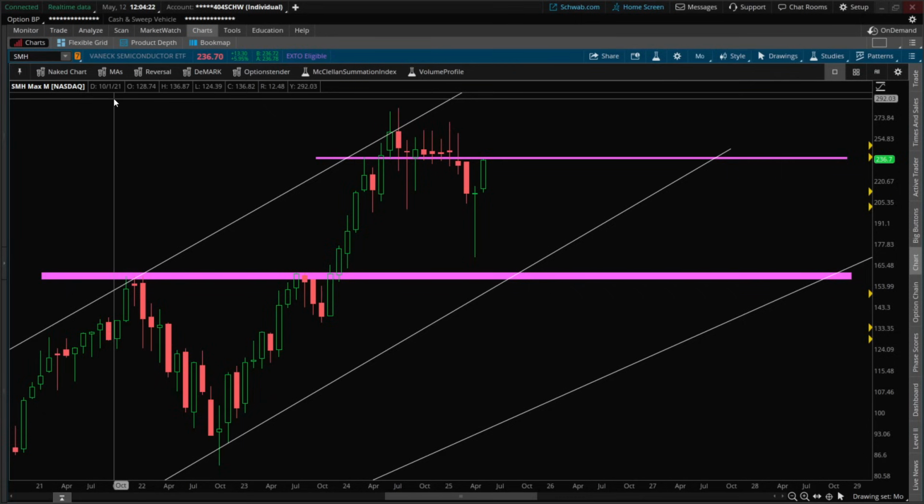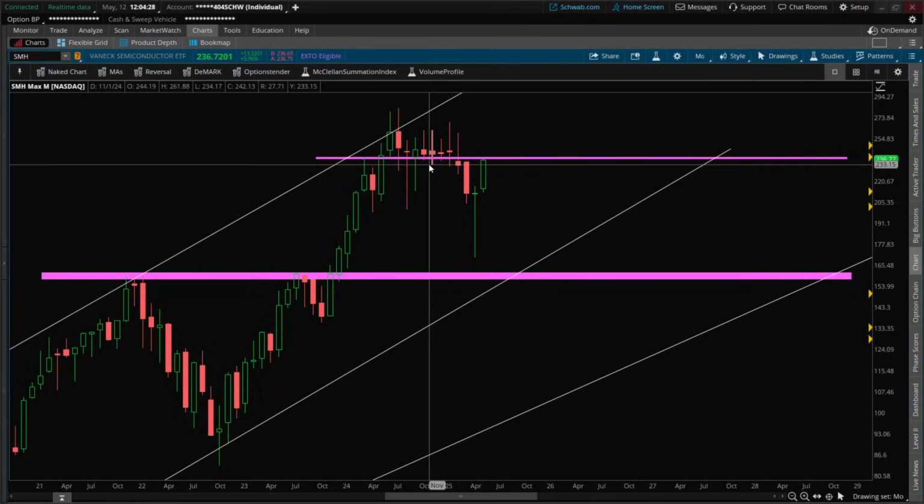We went short on NVIDIA today. We added on to those shorts. So I do think if this has anything to do with it, then it's going to play out.